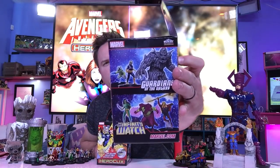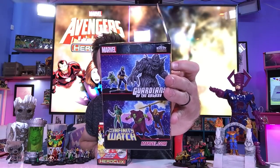And we're getting a bunch of brand new figures that we've never seen before. We have the Infinity Watch, which is awesome. Can't wait to see like an old school version of Drax or Gamora, any of those. Or these, we've seen some of these before, they were a part of team sculpts. I want that Groot. I want that Groot so bad.